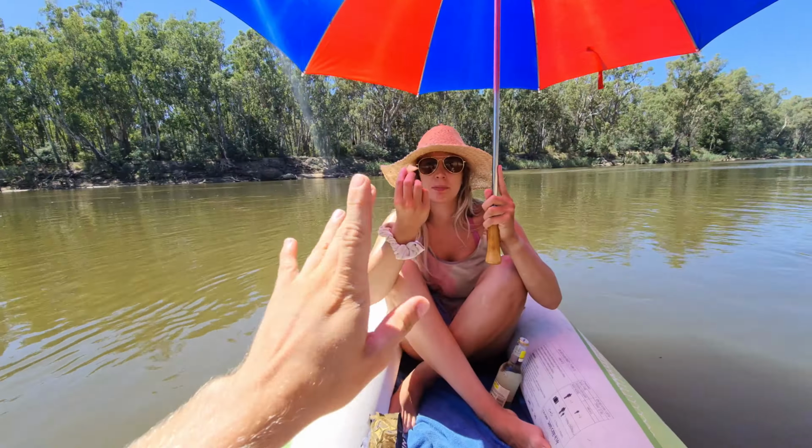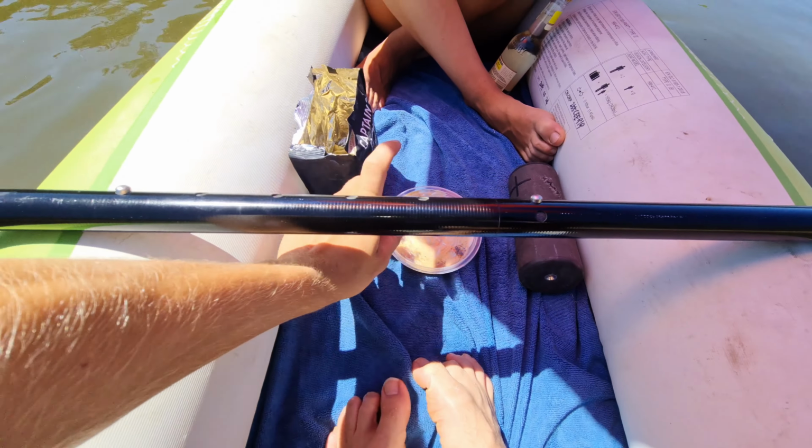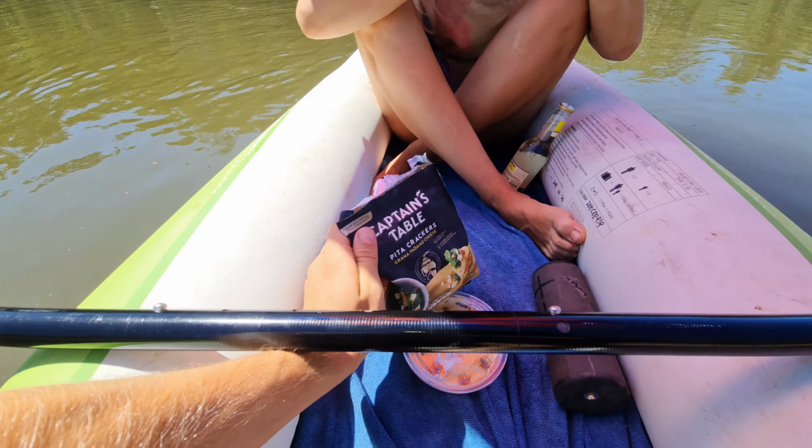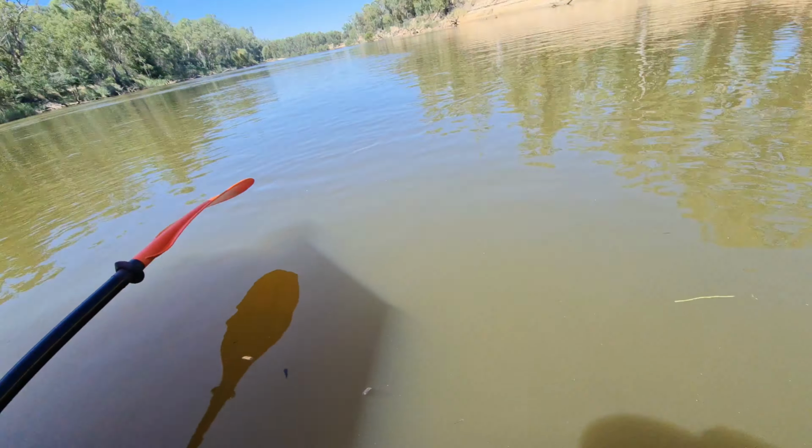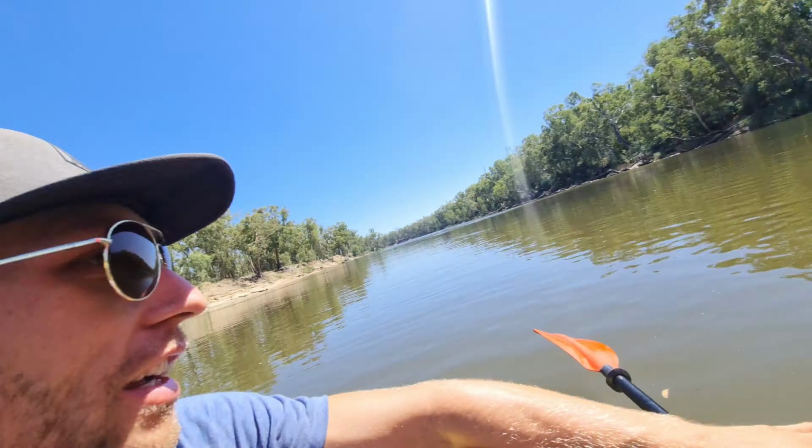Gotta love the Murray. We're canoeing it down. Having a bit of a picnic. Got the dip and the fancy crackers, having a couple drinks. And just in case it gets a bit tricky to row, I've got my little drill powered thingy. But honestly, I don't think it's gonna get tricky to row because we've hardly had to row. Like, check it out, look at us move.